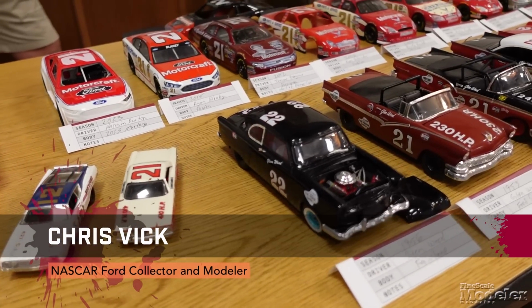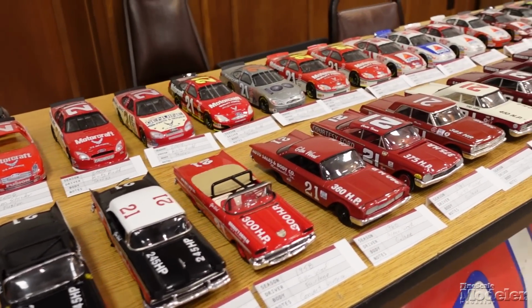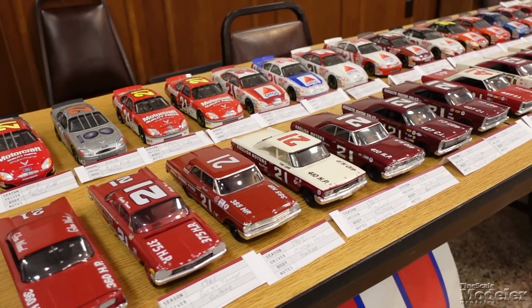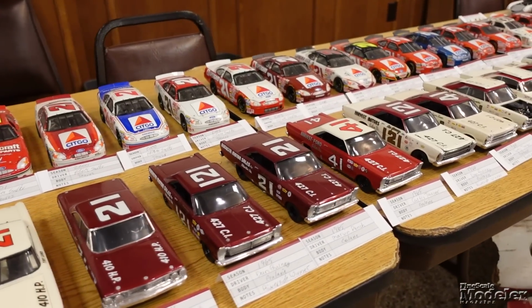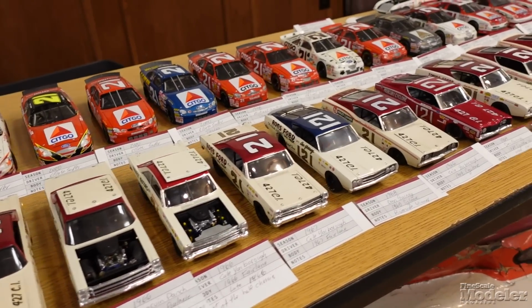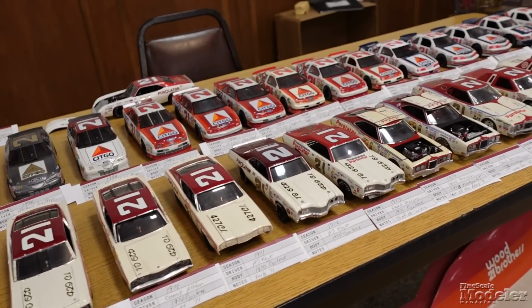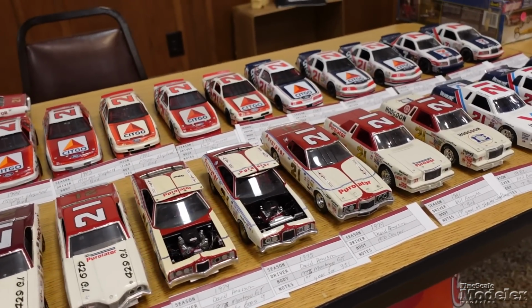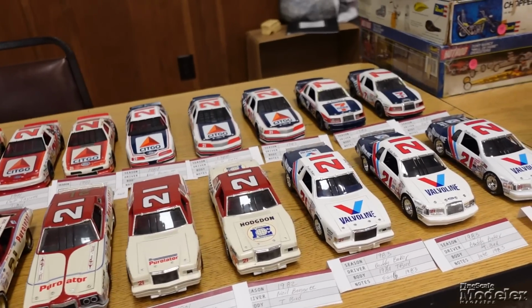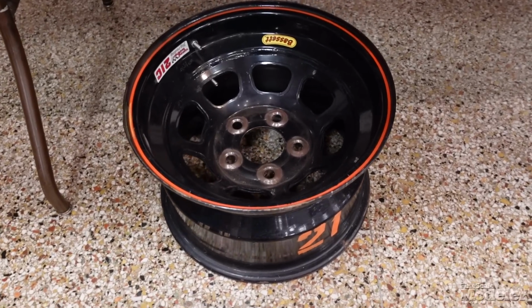Hi there, my name is Chris. Looking at this here, I'm a huge Wood Brothers collector. It started about 1990 when I found my first kit at a swap meet. It was a '70 Cyclone MPC, and it was $3.75. That started my interest in building a collection of NASCAR. In 1990 AMT had a model out, so I started with that. I'm a Ford guy, been that way my whole life, and the Wood Brothers run Fords, forever since day one, Fords and Mercurys. So that's how I started getting into that. These are all plastic models that I built. I collect little die-cast. I've got some actual NASCAR sheet metal pieces from the car.